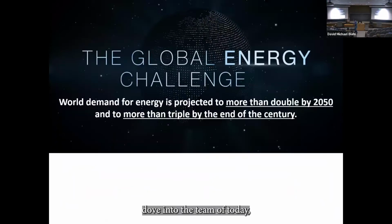So just to dive into the theme of today, we look at the global energy challenge. It's something that we are all facing, and something that everybody needs to make a contribution to. As you see here, world energy demand is projected to double by 2050, and that will mean a massive thing. If what we have right now is insufficient to sustain us, and our demands will double by 2050 and even triple by the end of the century, it means that we also have to radically be doing something to catch up, or else we will be left behind, and the consequences of that may be there.